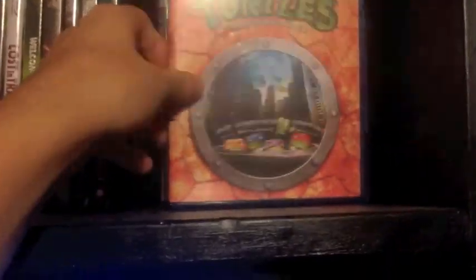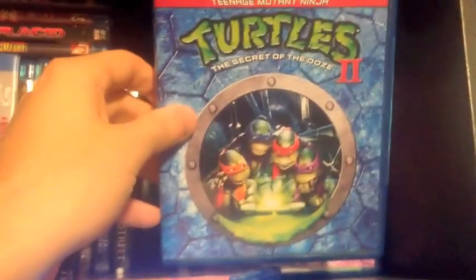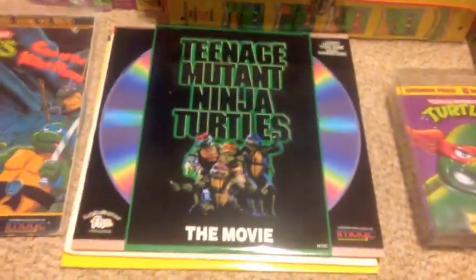I do have the 3 Blu-rays while I'm looking at them. The first movie, Secret of the Ooze, and strangely enough, part 3, which is titled Turtles in Time, which was never like that until just recently. So that's the Blu-ray. Next, we will take a look at the old LaserDiscs.